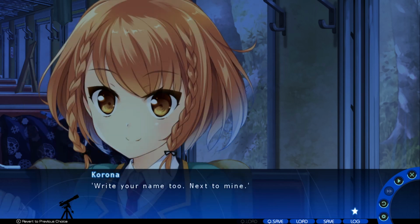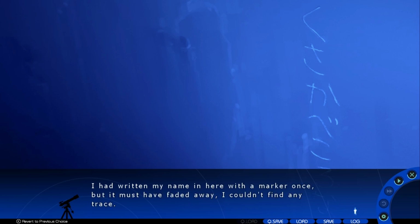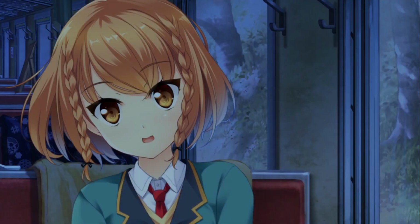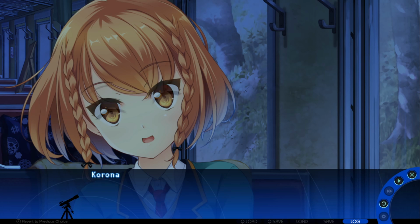Why not? I began carving my name into the wall. I had written my name in here with a marker once, but it must have faded away. I couldn't find any trace. Suddenly, I added my name beside Korona's. Akito Surami. Kanji seems too hard to write. Besides, I want too much Korona's name.